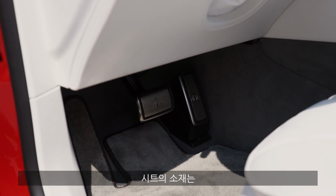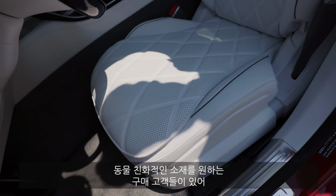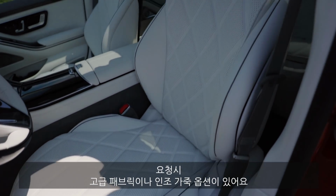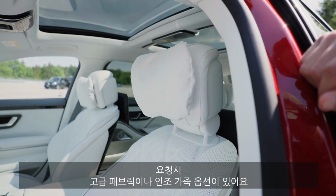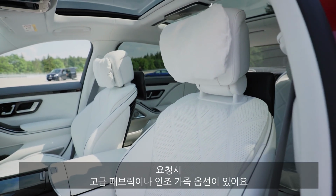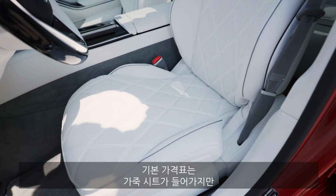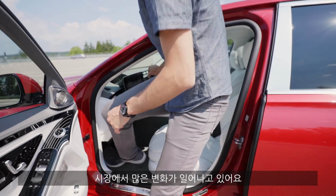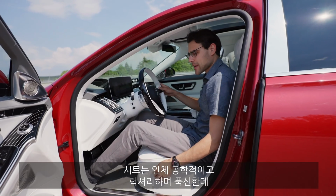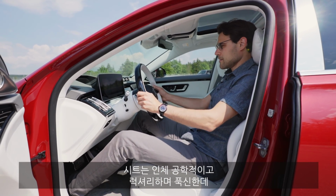Seating-wise, by the way, very interesting. More and more customers here in the luxury segment ask for animal-free seats, and they are actually available on demand. A high-class fabric option they are working on, and also high-grade leatherette options. But from the normal price list, it's usually animal skin so far, but a lot of movement is happening right there. In any case, the ergonomics of the seat is quite good and luxurious, of course, and very plush seating.